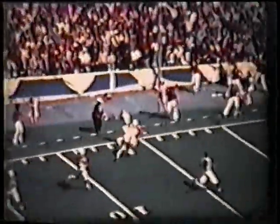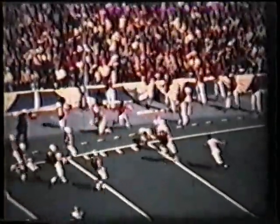Mildren, Bell, Pruitt, and Crosswhite in the Oklahoma backfield. From the Texas 48, first down and 10 yards to go. Mildren fakes to Crosswhite, pitching to Pruitt, sweeping the left side. 50, 45, 40, 35, 30, 25, 20, 15, 10, 5, out of bounds at the 3-yard line.